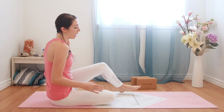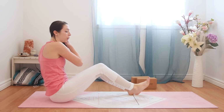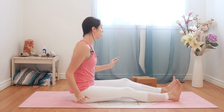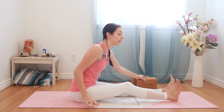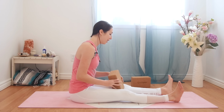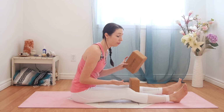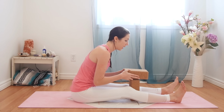We're going to take a caterpillar pose, so a forward fold. Forward folds are probably one of the poses that have the most stress relieving benefits. So especially if you are in a stressful time, I would encourage you to fold forward whenever you can.